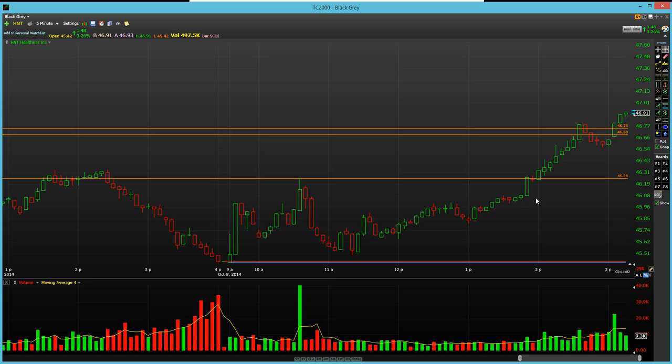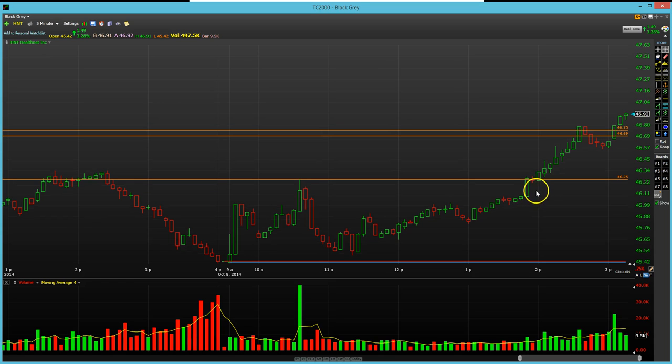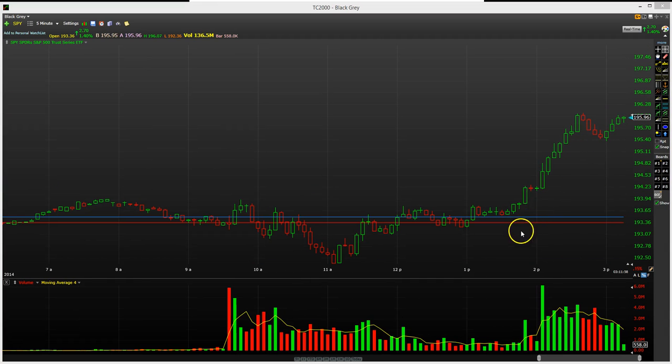Now, it could have been a reckless trade, to be honest, because the SPY was moving up ahead of that. Again, just take a look at the SPY. The SPY was moving up, and this is almost the identical candle for HNT. And just because it was moving up, it could have been a head fake. We could have had a crash on the crash. We could have had a big down candle at 2 o'clock, but we didn't.